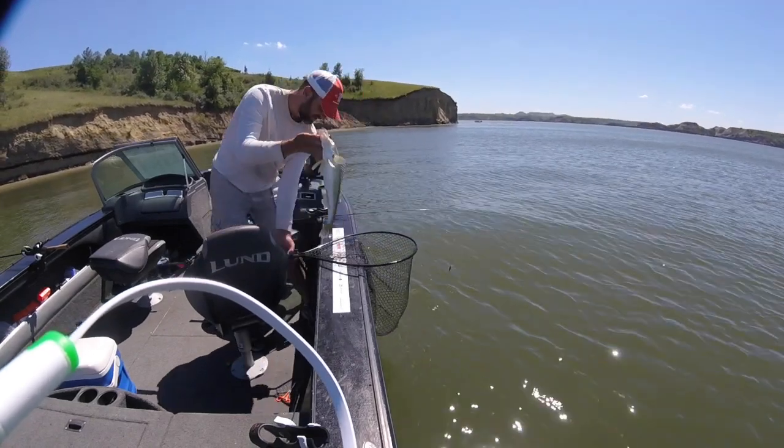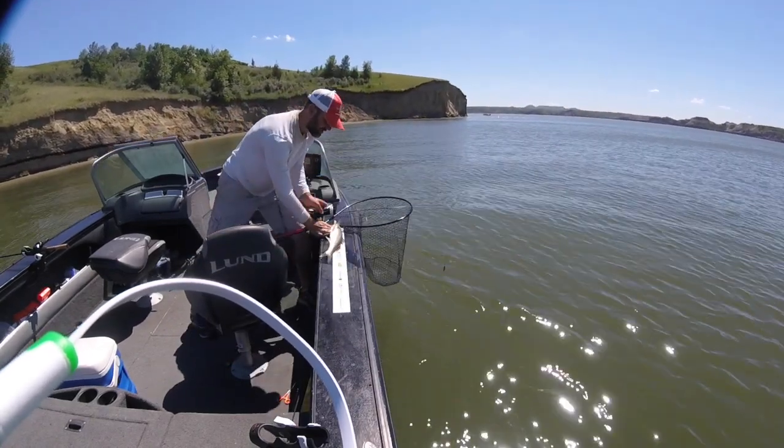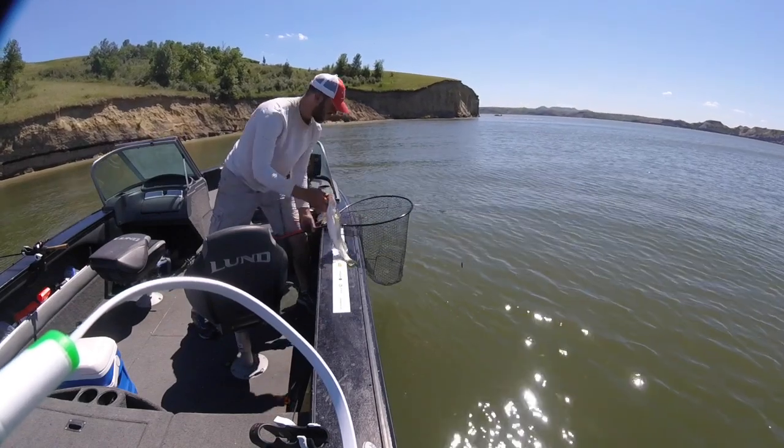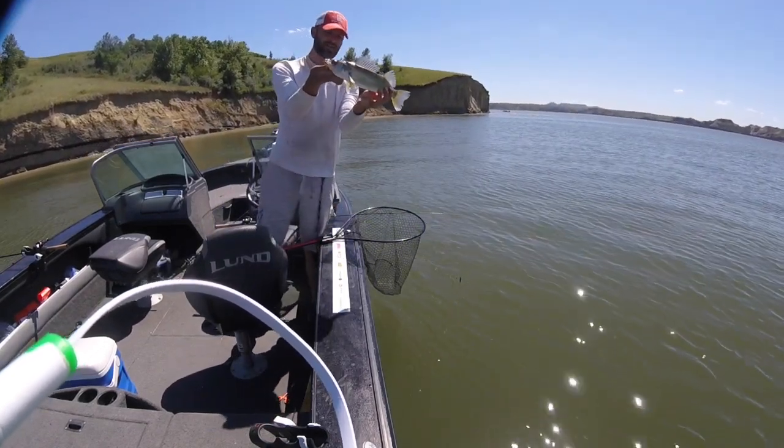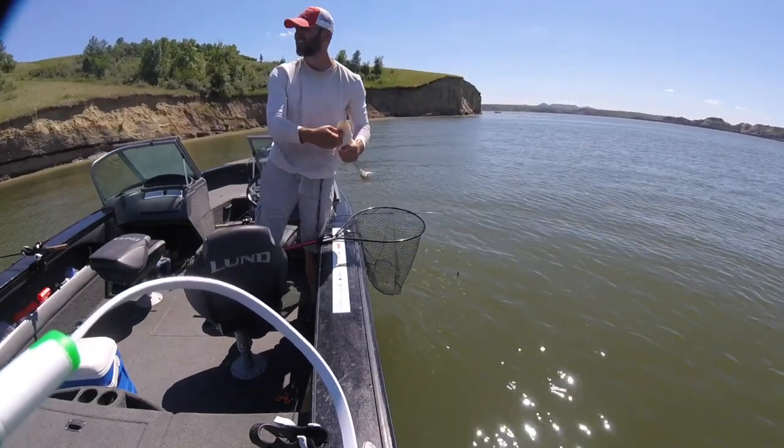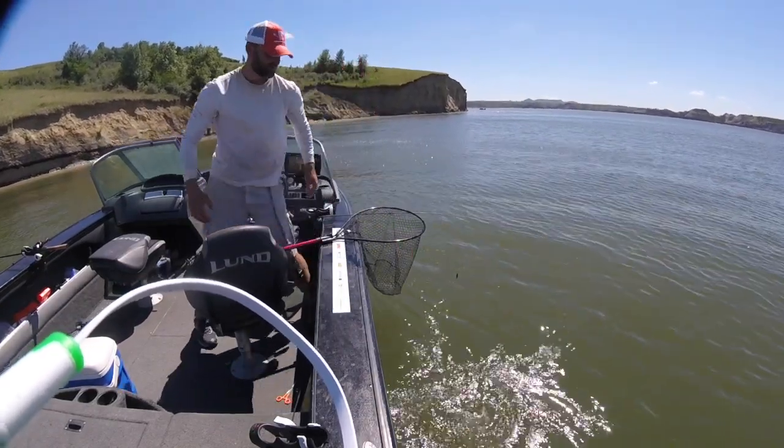Holy cow. 19 and a half. Got in some better quality fish here. Still looking for the over 20 though. For anyone that thinks North Dakota's most precious resource is oil, they probably haven't fished the walleye there.